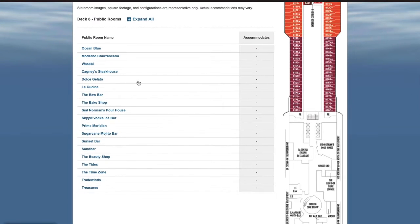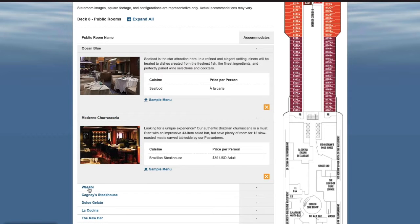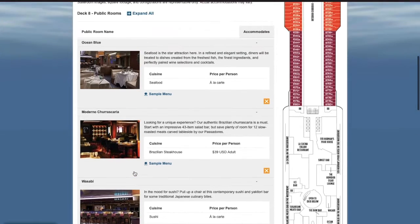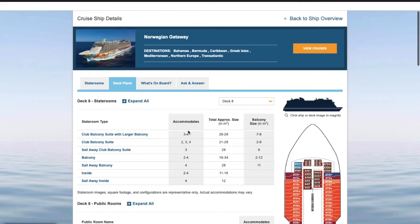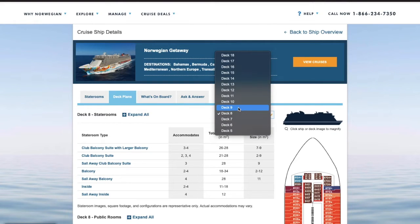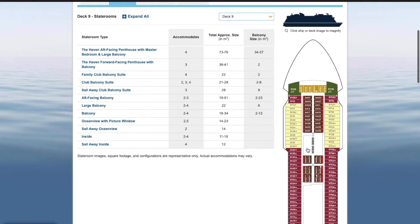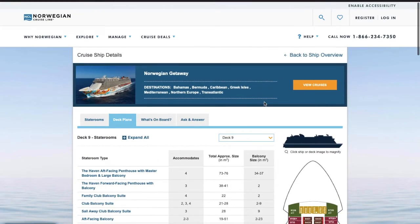Okay, when navigating this site, you'll see all the restaurants. You can click on Ocean Blue. You can have a sample menu, Moderno's, Wasabi, etc. Cagney Steakhouse, etc., etc. And all the food on board was excellent, I might add. We had no issues. And if you go up to deck 9, above our room, you'll see there was nothing above it but other staterooms, so there was no noise up there at all. Nothing going on.